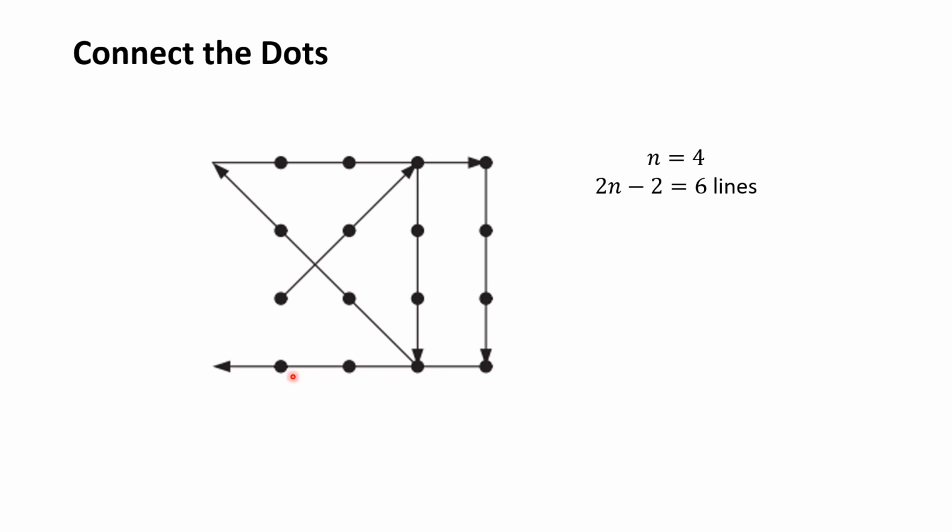And you see here we have a 4 by 4 array of dots. And we start with the same idea from the previous solution, although we have to add to it to get our answer here. So we start here, cover 3 dots, then we go down, we go outside of the square, then we go this way, and then what's new is we continue to this last column, then we go down, and we go over. So 6 line segments are able to cover all of the 16 dots.